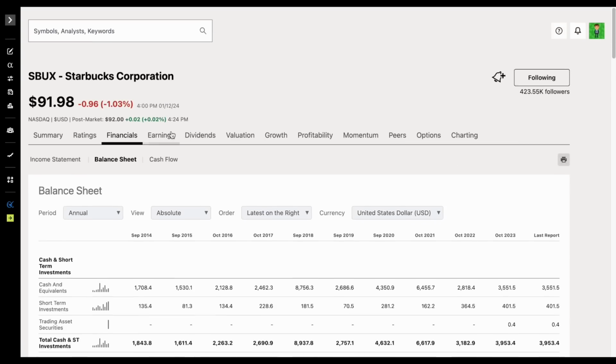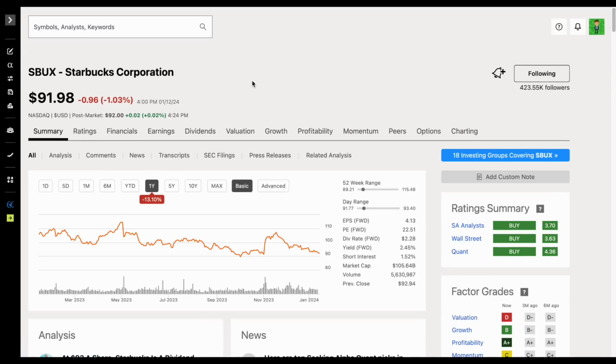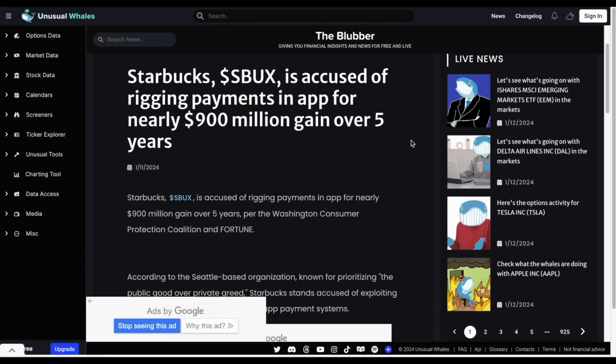So let's go ahead and scroll back up to the top and start addressing some of the news currently regarding Starbucks. Now the most recent news came out just the other day, and Starbucks has been accused of rigging payments in app for a nearly $900 million gain over a 5-year time period. Now keep in mind, as of right now, this is purely an accusation, so nothing has come of this yet. And with this news being so new, there's really no way to know exactly what's going to happen with this.